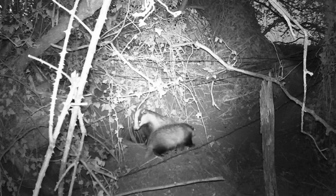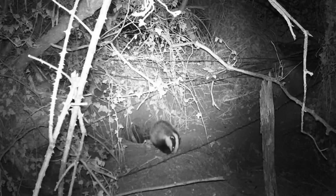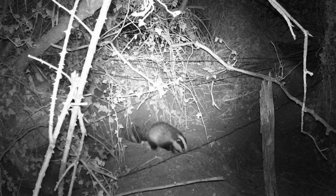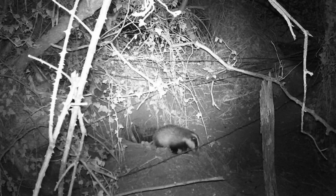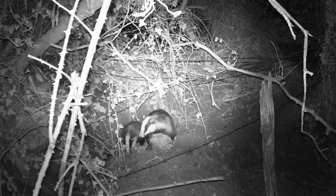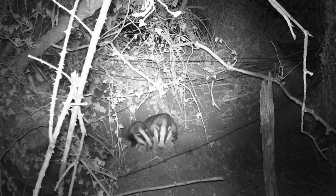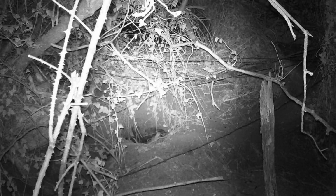So the set here is actually dug into what's an old tumble down wall, with a fence line going through it, and of course the fence is rotten and the wire's fallen over, and it's ideal. It's sort of light soil to dig in, and the badger cubs started to play around with the soil and start digging, and then helping its mother as well, bringing in fresh bedding, although to be honest it doesn't seem to be helping very much, does it?